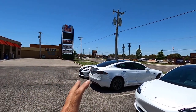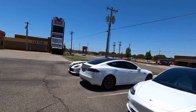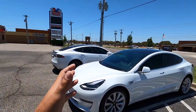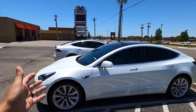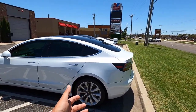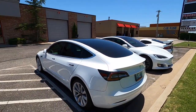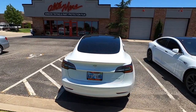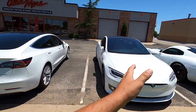As memorable as that was, it's still more fun, in my personal opinion, to have a gasoline car, but I still have much respect and love for the Teslas. I love the Model 3 too. In fact, one day maybe I'll get one. Maybe I'll get a Model Y. I don't know. We'll see what happens. It's still a beautiful car. That's a dual motor Model 3. Absolutely gorgeous Model S.